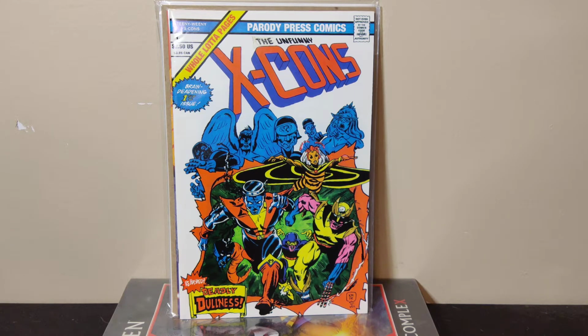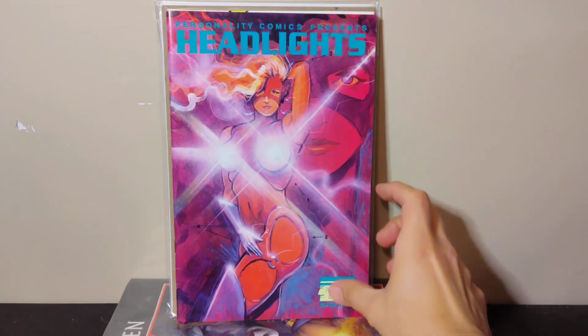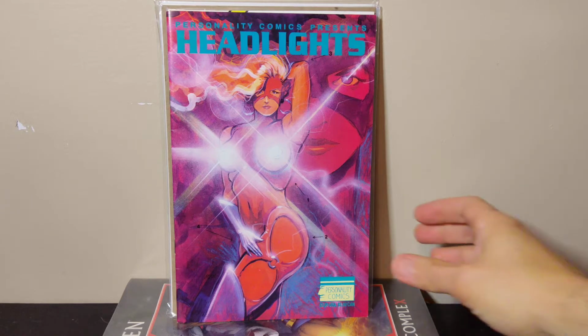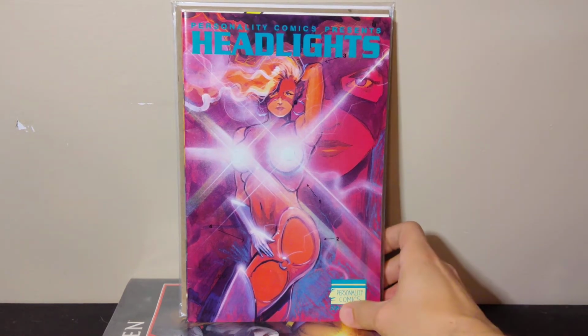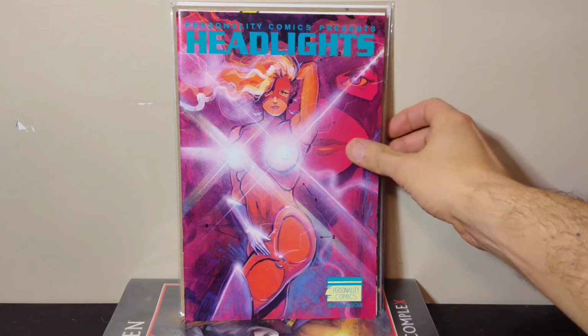They're kind of funny. And let's see, another kind of a parody book. This Personality Comics presents Headlights with the strategically placed headlights, of course. I just started laughing when I saw this. I think Bullseye showed this on a video that I saw it on, and he chuckled too. So just can't help but laugh when you see something like this.